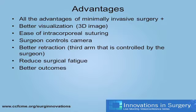Something that we don't talk about a lot is reduced surgical fatigue. Most surgeons who do a lot of laparoscopy end up with back pain, strains, etc. Sitting on the robot is much more comfortable. You're not sitting or standing in funny positions, and that's, I think, a very important point that we don't talk about too much. And potentially improved outcomes, and we'll go through some of these.